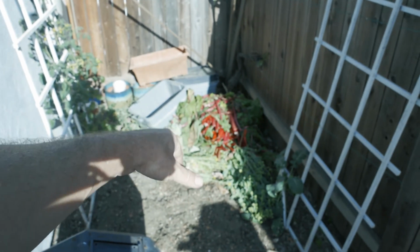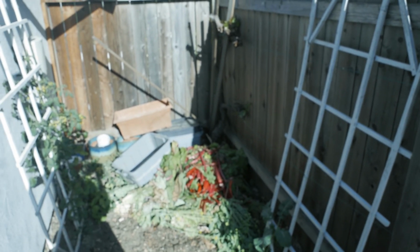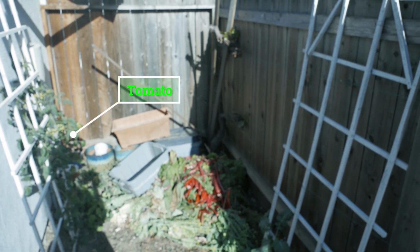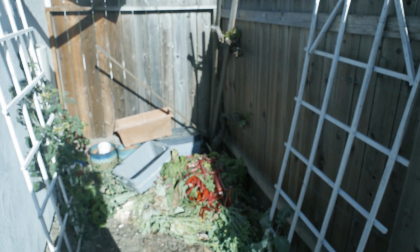That's my pile of scrap of what I've cut out. So I'm gonna chop that all up and use it as extra compost. Just gonna mix it in and clean this up a little bit. It's quite trashy right now.